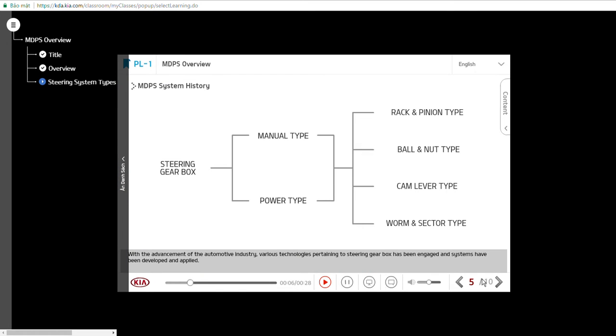With the advancement of the automotive industry, various technologies pertaining to steering gearbox have been engaged, and systems have been developed and applied. Today, the most widely used steering system types throughout the world are rack and pinion and ball and nut type gearbox. Let's take a closer look at these two types of steering system.